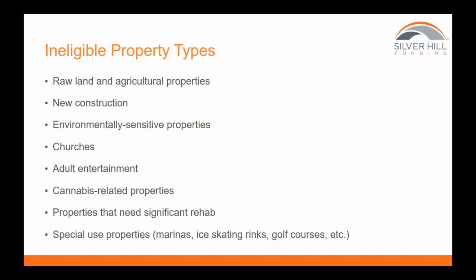What's important, too, about our program, and to make sure you have a smooth process and good success with us, is to understand what we do, but also what we don't do. This way, it eliminates us having to say no. If you're sending us files that we can do, we love to say yes. We want to close loans. We want to make it a smooth process.